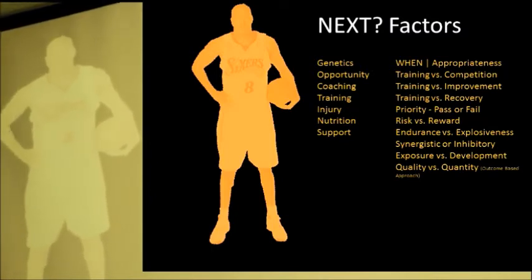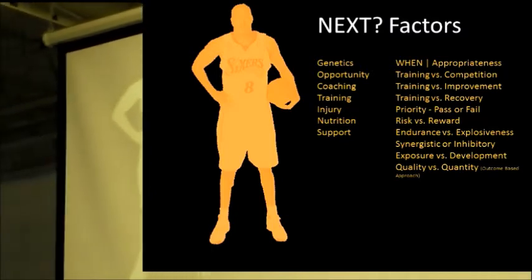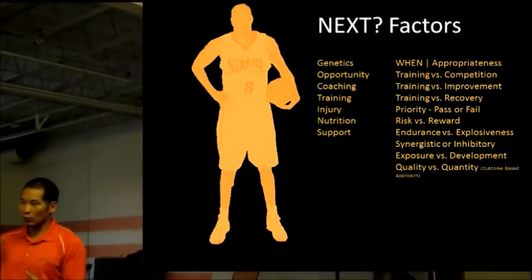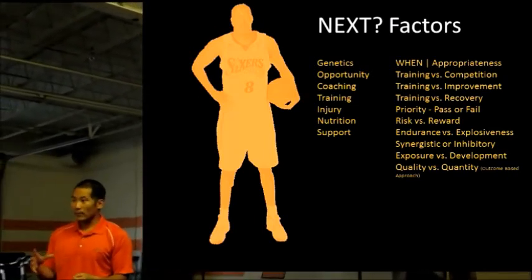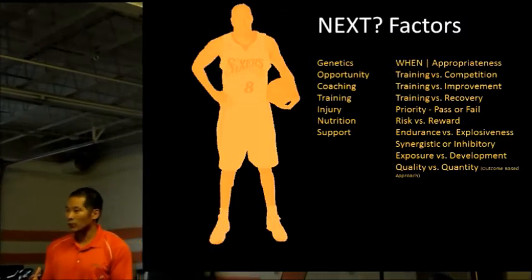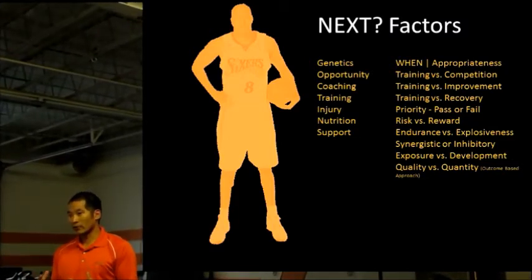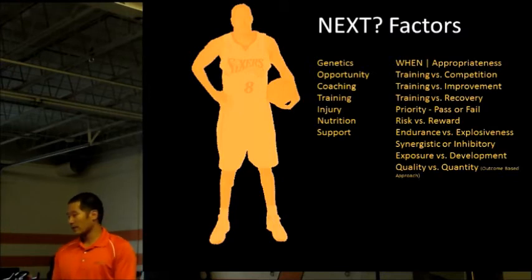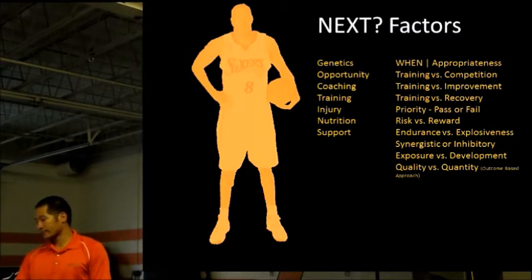Other times, instead of actually training, you need to have some rest and recovery. Sometimes athletes really believe that you should be going all the time, but maybe the very best thing is understanding when you should actually rest and recover. So many athletes are perhaps overburdened and overtrained, having so many time commitments from school to competition that they never get a chance for recovery.